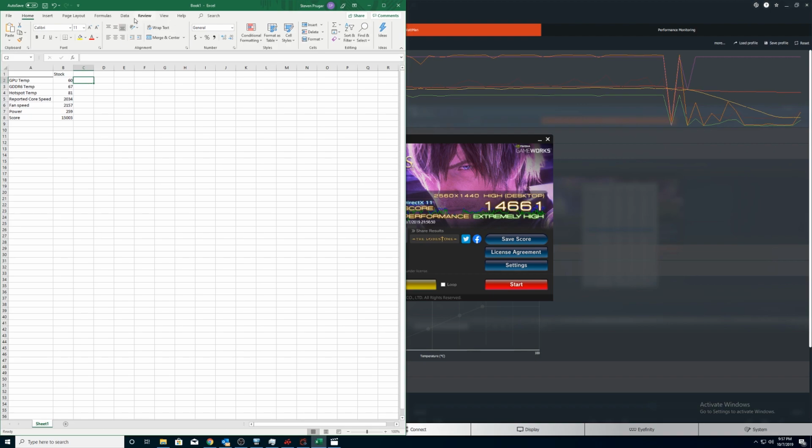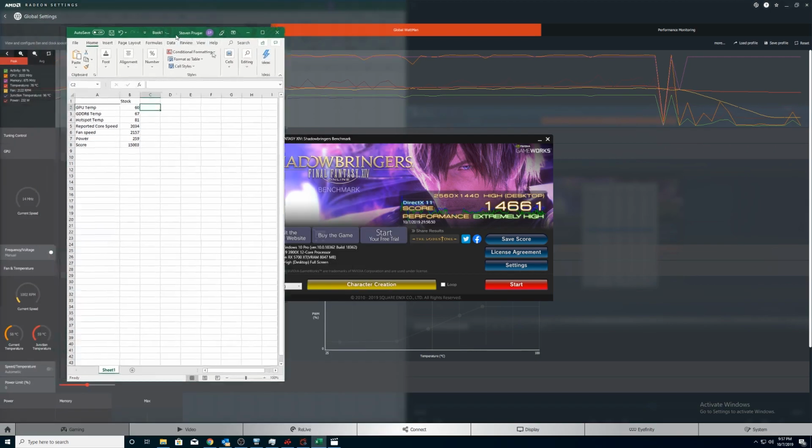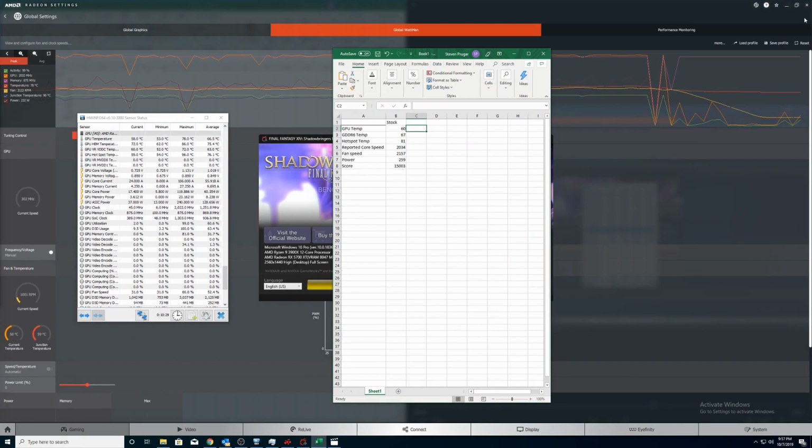So let's go ahead and record these results here. Ambient again is, it's actually up to 22. So 78 minus 22 is going to be 56. This is going to be 64. And hotspot temp is going to be 74. Reported speed is that, which more or less lines up with what Radeon Settings has. And fan speed barely dropped, and we got a little bit lower here. So now we're going to label this as 1.125 volts.